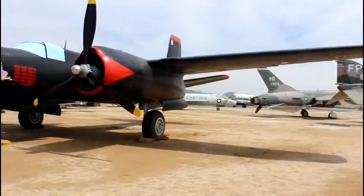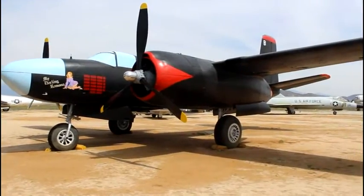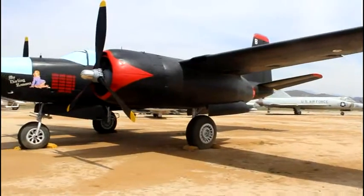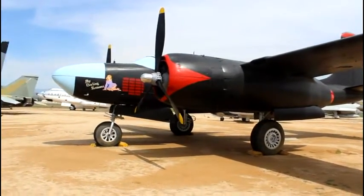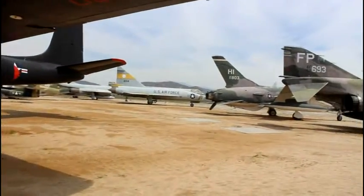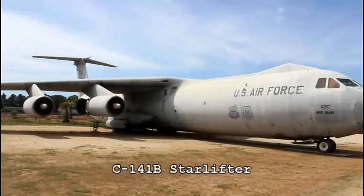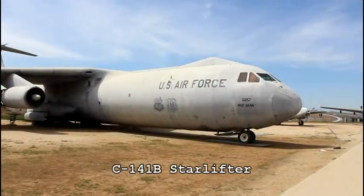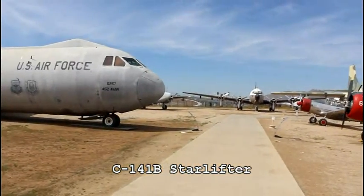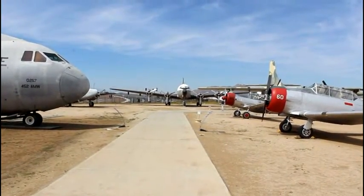And the little airplane to your left is called an A-26 Invader, built by Douglas. This is a unique type of airplane. It saw action in Korea, as well as Vietnam and World War II. It served a lot of roles, I should say, attacking and bombing. There's a C-141 Starlifter, and a DC-4, like the ones they used in the Berlin airlift.